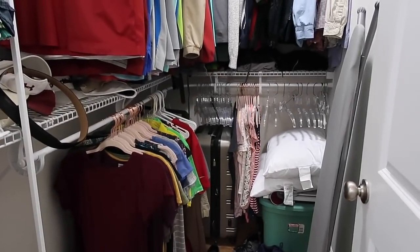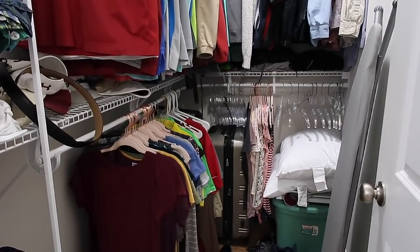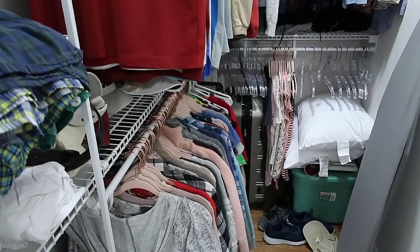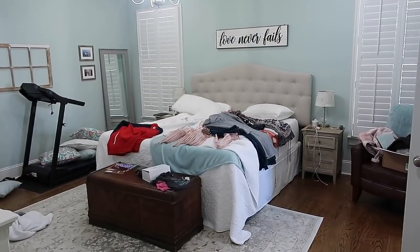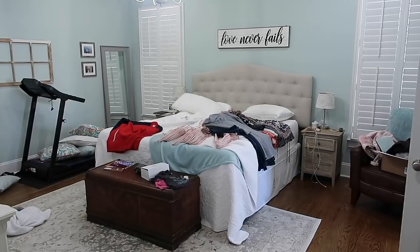All right, so this is Gary's closet, and I've already put a few things in here. I'm getting ready to move as much of my clothes in here as I can, just so that I can go ahead and start working on my closet. I moved all my dresses out here. I'm gonna go through everything and get rid of stuff, but I'm not gonna do it until I get the closet done. I think I'll be more motivated to do it once I have somewhere to put them.